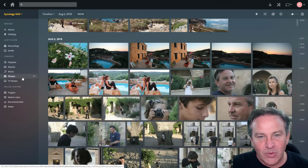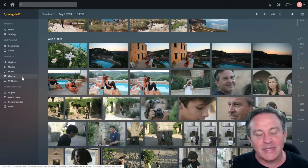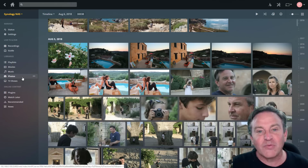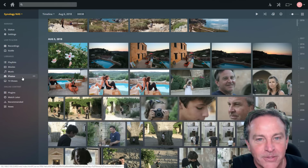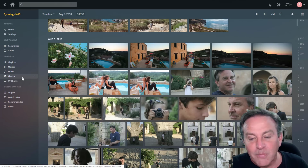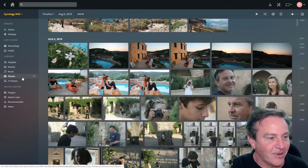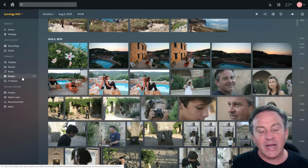The data that I'm creating with my camera and my PC now is going to outlive my PC, the PC after that, and hopefully the PC after that too. Hopefully a number of them. But the data that I'm creating here, well, these are memories. These are pictures. These are vacations. These are my kids. I want access to these.